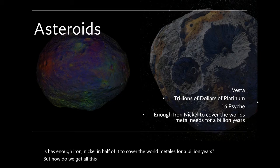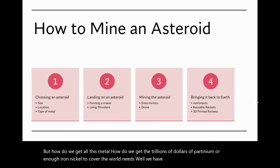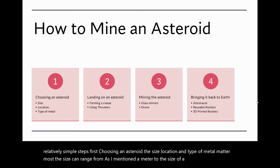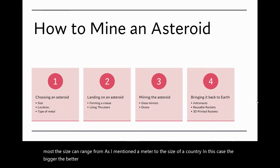How do we get the trillions of dollars of platinum or enough iron nickel to cover the world's needs? Well, we have to mine an asteroid. There are four relatively simple steps. First, choosing an asteroid. The size, location, and type of metal matter most. The size can range from, as I mentioned, a meter to the size of a country. In this case, the bigger the better. That way you can get down deeper.